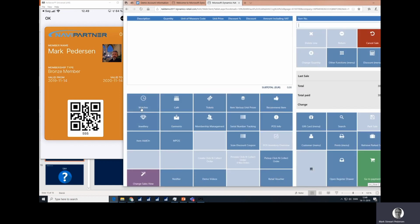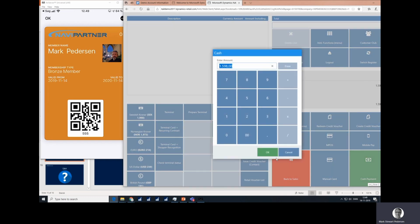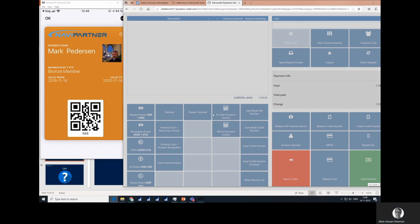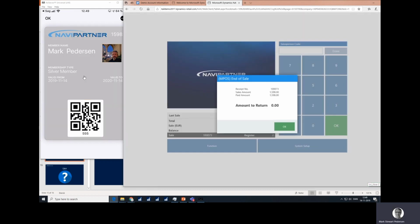Then because I'm a watch shop, I sell him a watch. The same watch there. Go to payments, and I take the amount from him in cash. Look at this guy over there. Voila, now he is a silver member. So it's automatically updated on his wallet that he is now a silver member. This is dynamically updated on his own wallet.